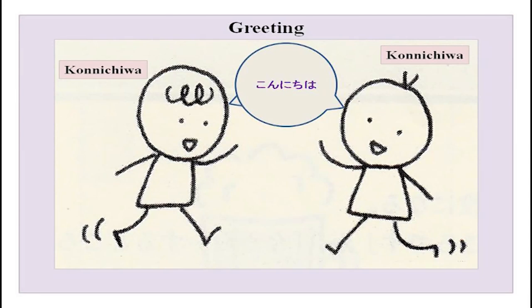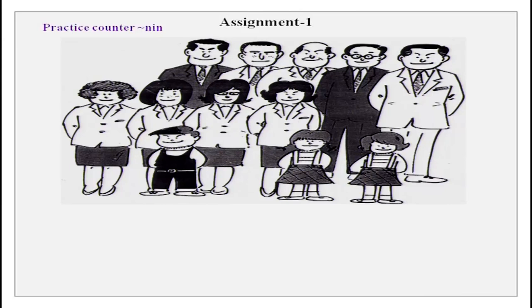Now before we actually start doing, as I had said earlier, something new in Japanese, we will go back to our assignments, do the assignments and see. You can check your assignments and see what you have done is correct or not. This is your assignment 1, and you can see a lot of people standing over here. It's a family picture, a photograph, and you have children, you have ladies, you have male members, gents standing at the back. So let us see what the exercise is.